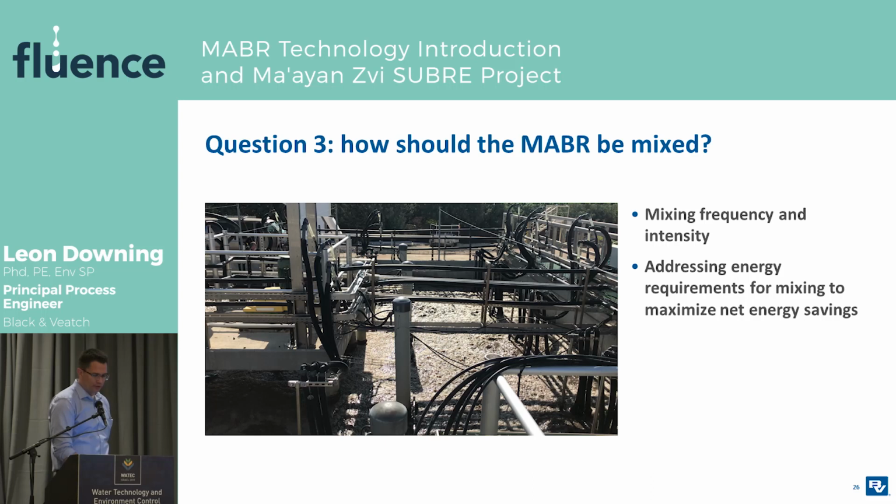And the third question is, how do you mix these components? So if you can imagine if you took the spiral and stuck that into a wastewater treatment plant and didn't mix it at all, there would be some problems, right? You'd get a lot of clogging. And so one of the big questions is, how do you efficiently mix these systems?